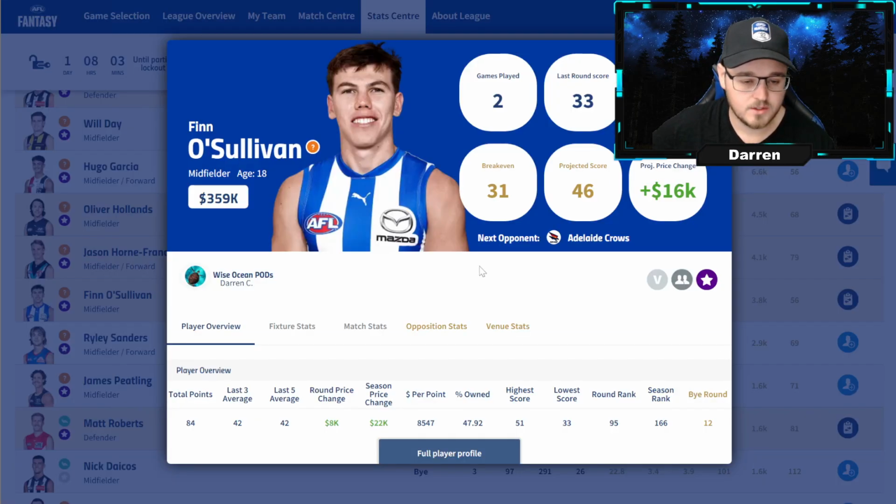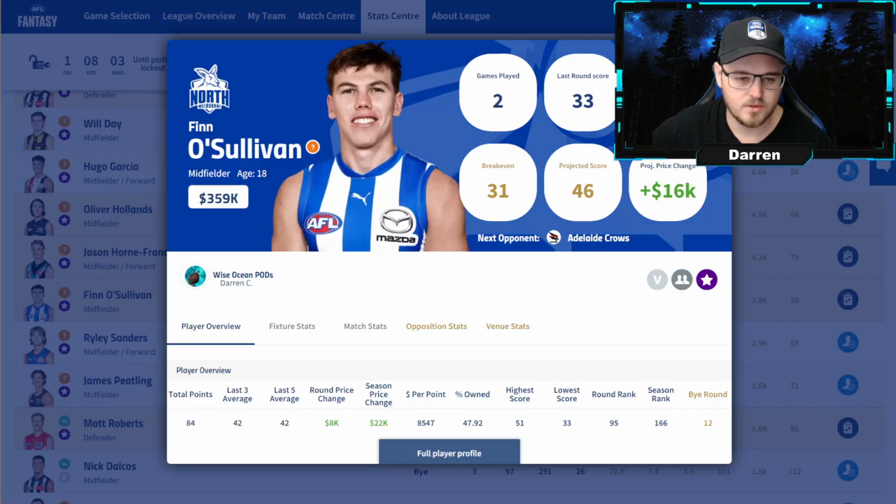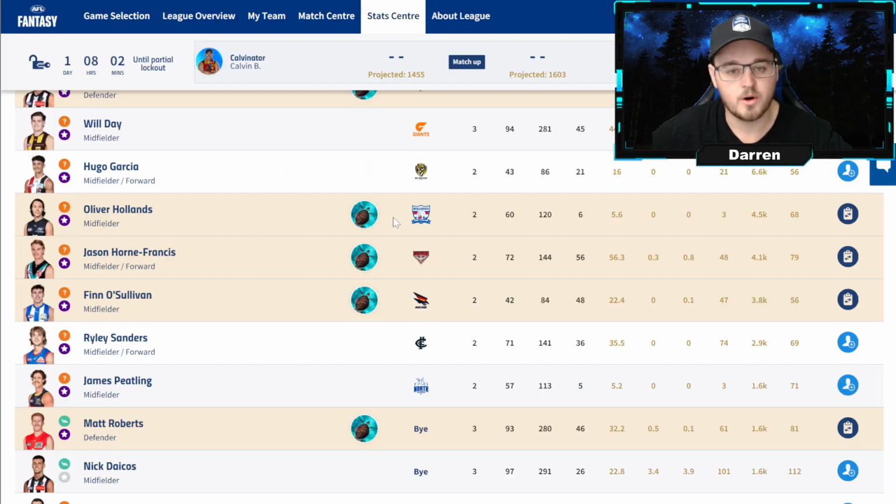Finn O'Sullivan, I don't mind trading him out. He's got a break even of 31. He's not really showing his true potential as a cash cow for us. He's probably one of your worst rookies that you have at the moment. So if you're looking to jump to another rookie that is going up cash really quickly, then I absolutely don't mind that at all. So he can go if you're in that luxurious position. Getting cash is definitely the priority so far, obviously this start of the season, so that's a great move.